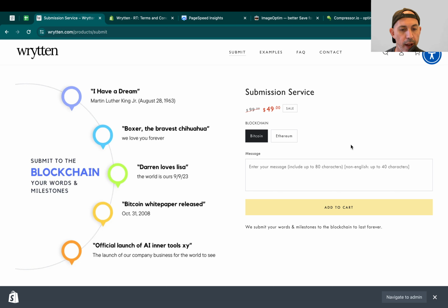So you can actually go ahead, identify that in the code, mostly with the developer, and then add some extra code, say, hey, I want you to only load this on, for example, the product page. Okay, so that's one example.